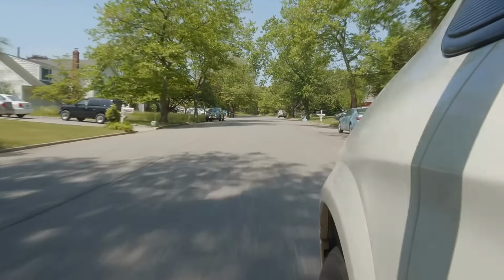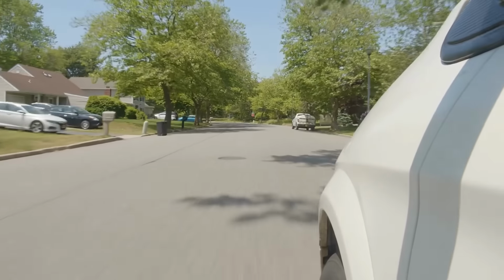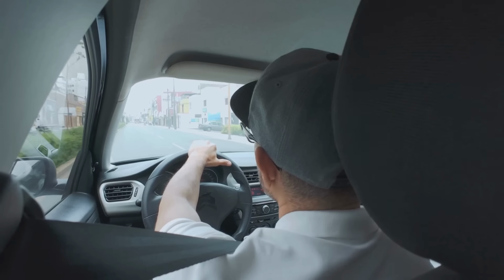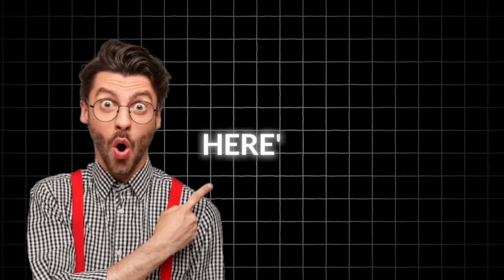Here's one that helps you read unfamiliar streets like a pro without a single sign telling you what to do. Hack number 5. Read one-way streets using the signs on the other side. You're driving down a road you've never been on before. No lane markings, no arrows on the ground, and you genuinely have no idea if this is a one-way street or two-way traffic. Here's the trick.